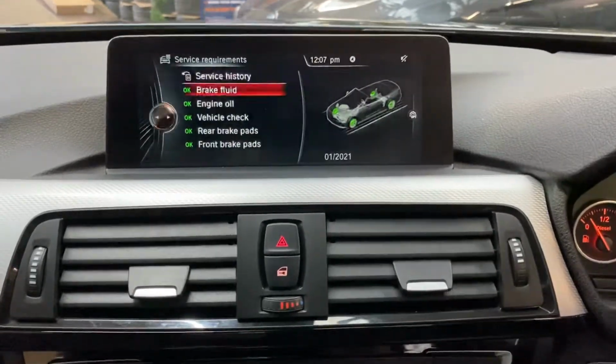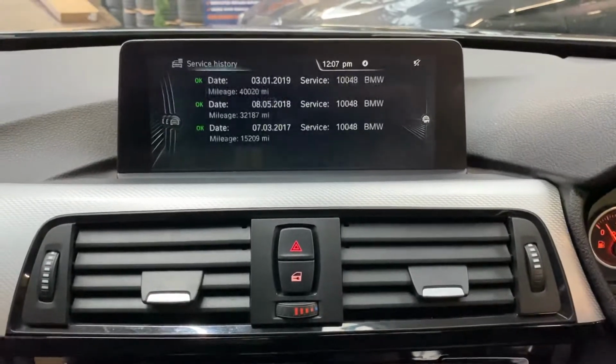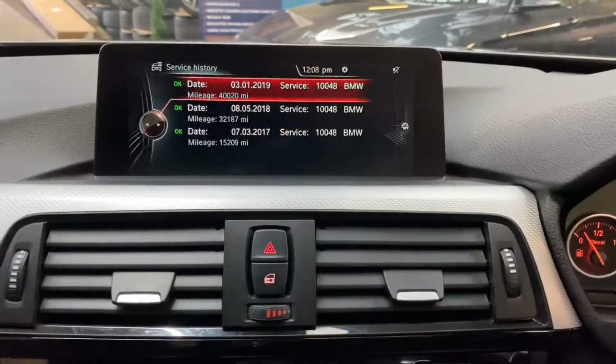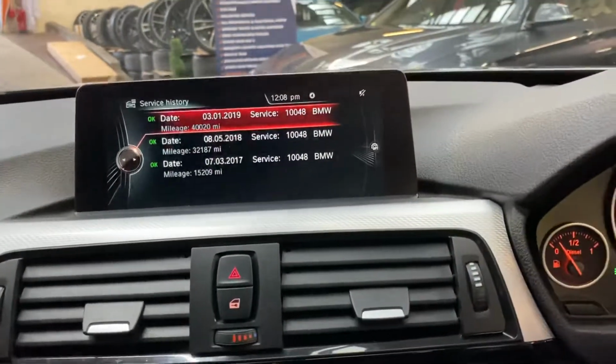you'll be able to see that we have got all of the service requirements in green. Up at service requirements, i.e. the service history, you can see there we've got service history all the way up to 40,000 miles, and ourselves will be shortly carrying out a service, and again that will be a record of that on screen as well.